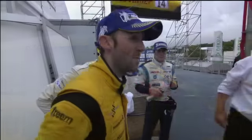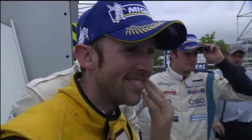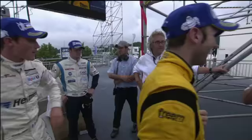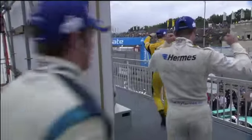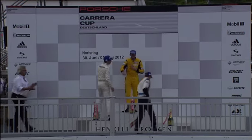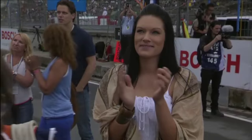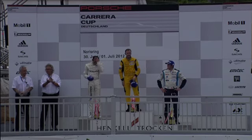There's René Rast, perfectly balanced car. There he is. Maybe he'll have a shave tomorrow morning. There he is. René Rast. Three different teams represented up there. Have to find out who she is.